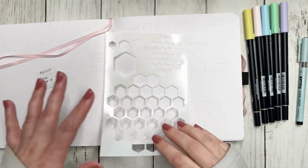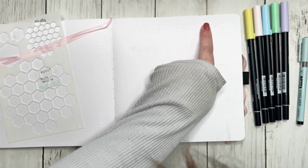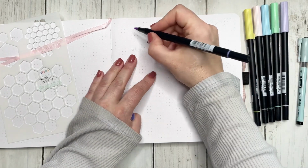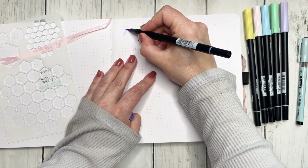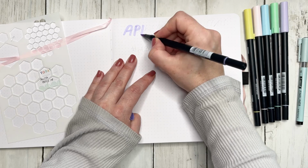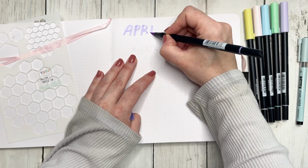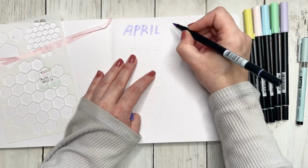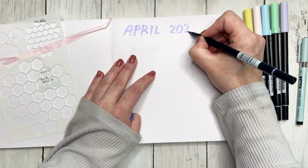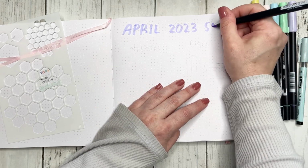So let's go ahead and start by doing my title page, and I'm going to choose a dark purple for that. Basically I'm just going to do it in my horrible hand lettering. That was a horrible R, but that's okay. So April 2023, and then stats.